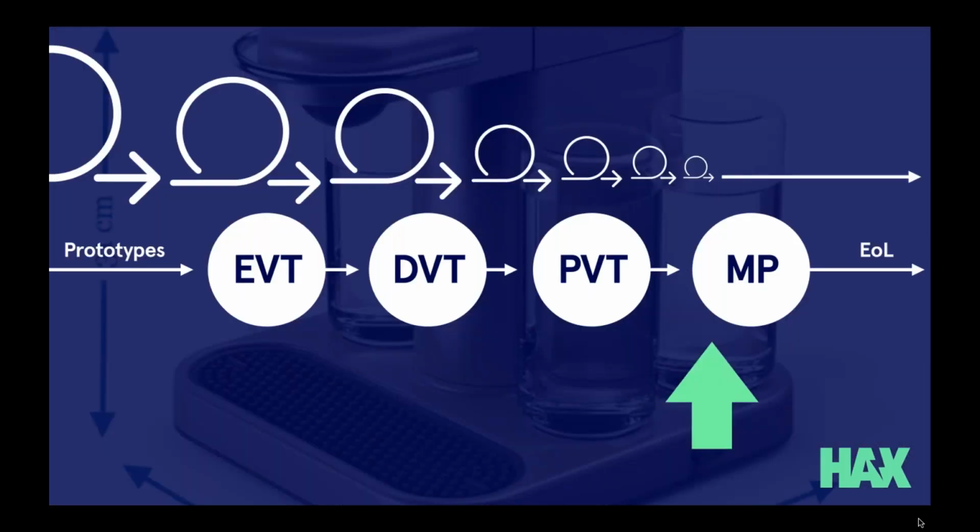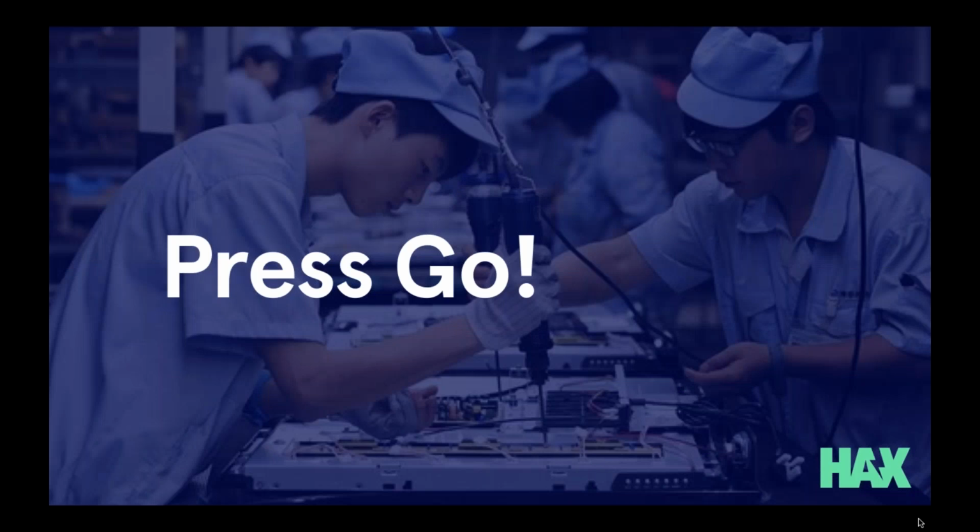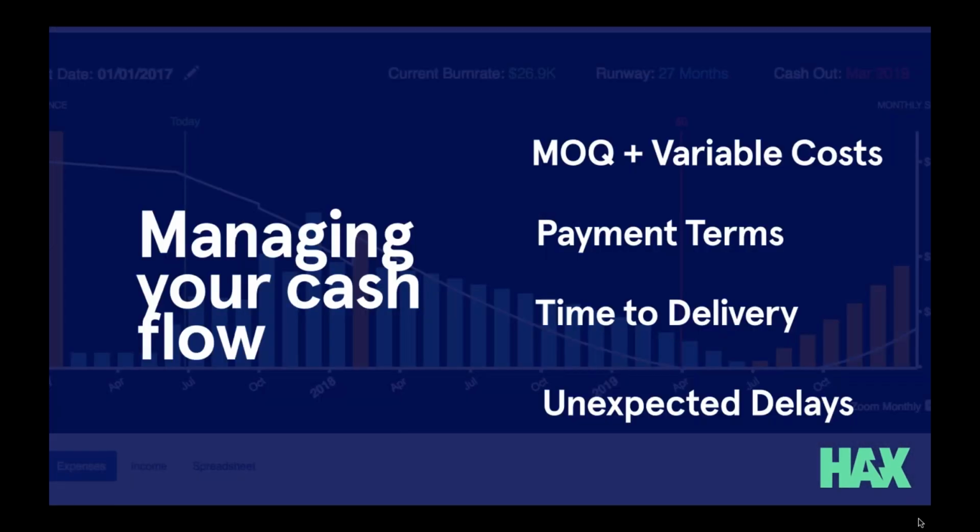So you've gone through these early tests, these validation tests, you're seeing the production come together, you've made a few hundred of these things. It's time to press go. Let's do a big run of 1,000 or 10,000 or whatever it might be. And there are some key questions around a consistently running line if you're doing batch production, which you'll hit when you get to the right point. But ultimately, probably the most important thing is going to be how you manage your cash.